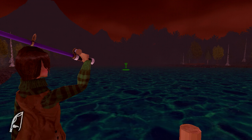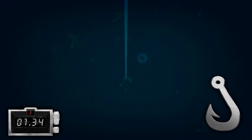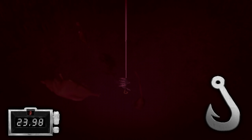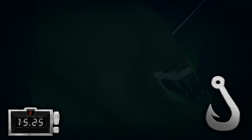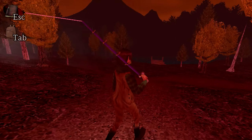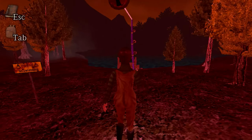Now this is a point in the game where the weird mutated fish become a very noticeable aspect, and the deeper you go in the lake, the weirder and more bizarre the fish get. I mean, look at this one, it takes up the entire screen. I also just noticed these birds with eyes as heads, and did the entire sky just turn red, or is that just a sunset?